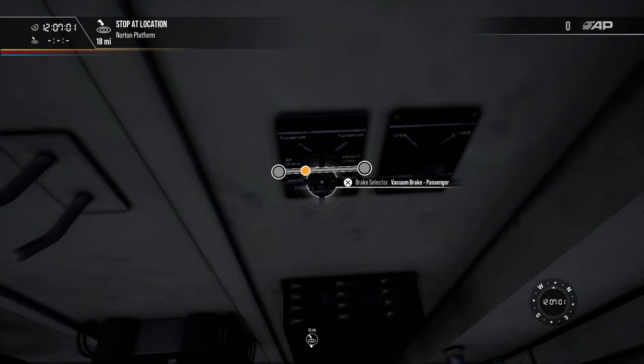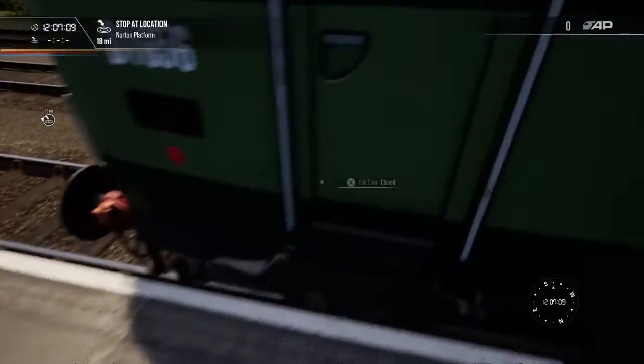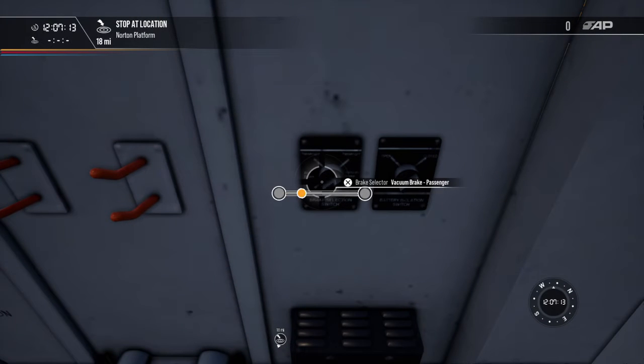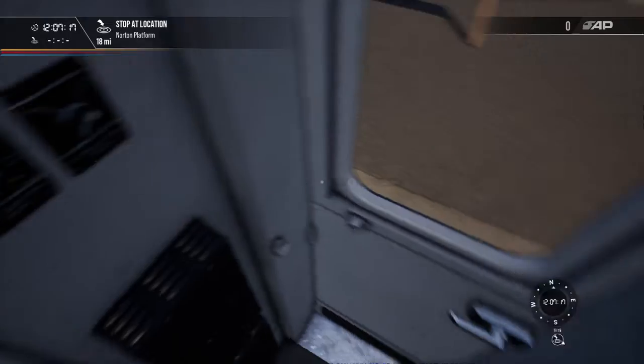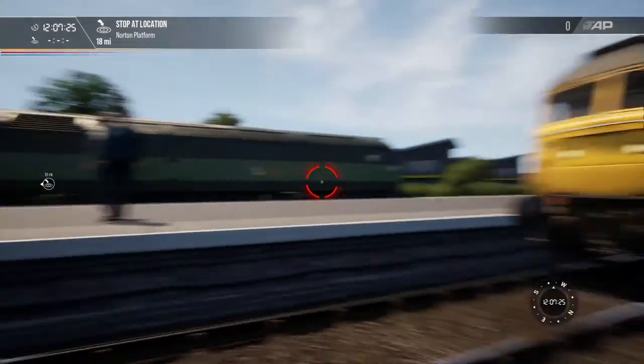Again, different types of brakes. Annoyingly, there's no click when you move the handle, move the dial, should I say? I don't know. I think you got a nice satisfying click when you moved it around. But anyway, that doesn't matter. This is pretty much a universal upgrade over the original.